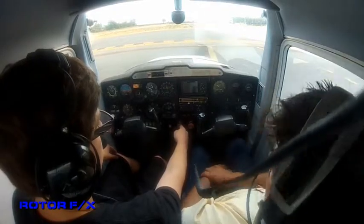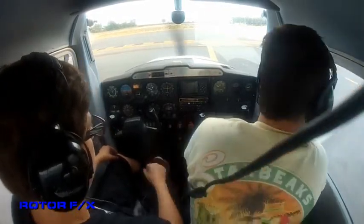Van Nuys ground, runway 16 right, taxi via Bravo, Charlie, hold short runway 16 left.